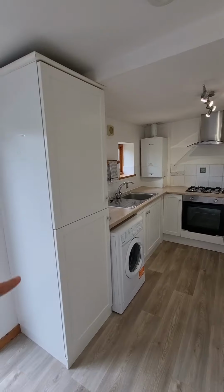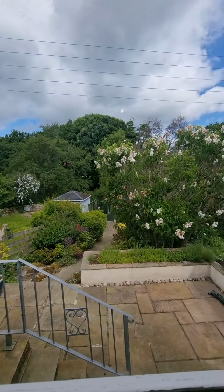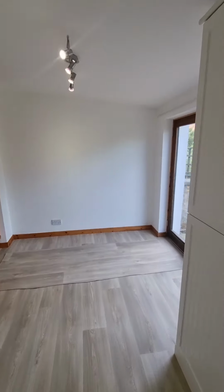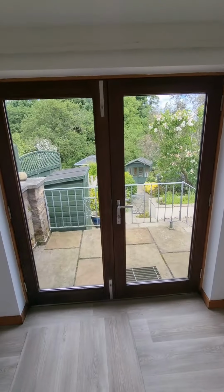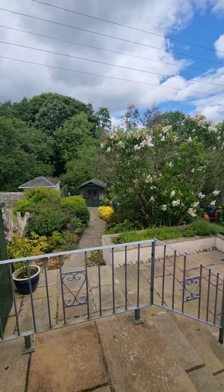But this is your kitchen space, and then you have that gorgeous outlook to the garden, and then plenty of space there for a dining table. And then I just love that then you can just open this door and just have these open in the summer months to allow you to hear the birds, but also just let the fresh air in. But you get to step out to your gorgeous garden.